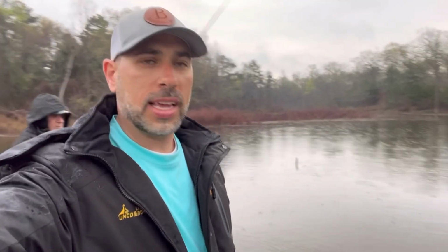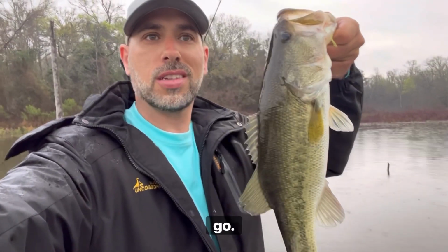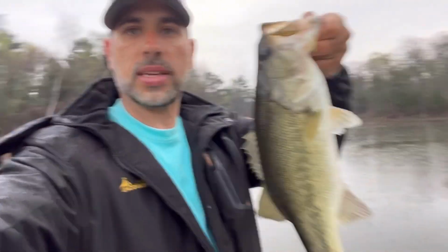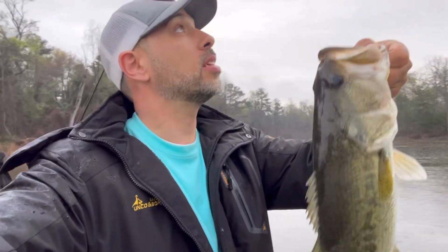We are out here on Lake Fork looking for that 10-pounder. Got one so far. They are hitting some white and chartreuse chatterbait. No jig bite today, just fast moving bites. So one down, let's see what else we get. It's starting to rain. Hopefully the bite will pick up.